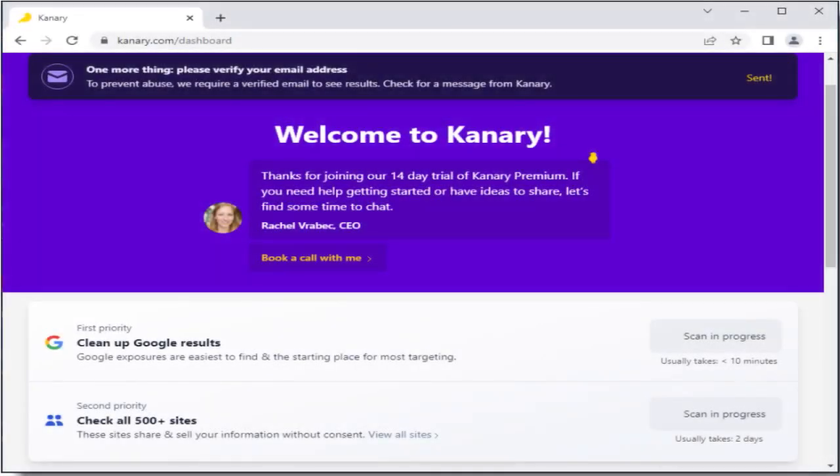Now, remember though, the free trial actually is for 14 days, and after that, your subscription reverts to the paid plan. So this is one of those things you have to think about. But Kanary does a great job when it comes to Google results cleanup, and if you start paying them, they'll handle the brokers for you, because Kanary has 300 to 500 brokers right now. And they will actually automate the whole process for you.